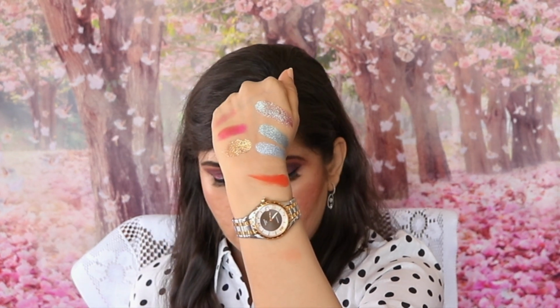So nice pigmentation there. Very nice. The next one is called Confidence, and it is that all over base shade. So let's put that in here. You're not actually going to see that. It's here. Because that is exactly my skin tone.